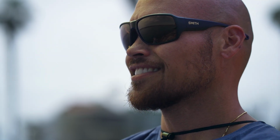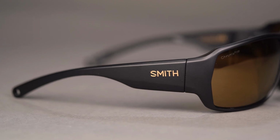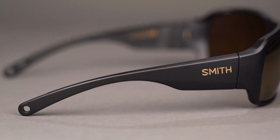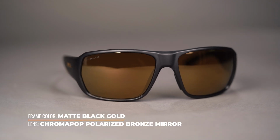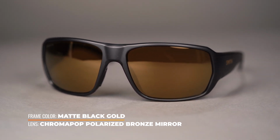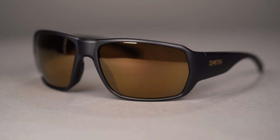They have their Pivlock leash retainer option as well, which is easily detachable, includes the leash, by the way. This is available with Chromopop in non-prescription. We cannot get Chromopop in prescription, unfortunately. Hopefully that'll change, but we'll see. We definitely, though, have you covered with our Sport Optimized lenses. We have many amazing lenses in the Sport Optimized collection to get you covered for fishing.